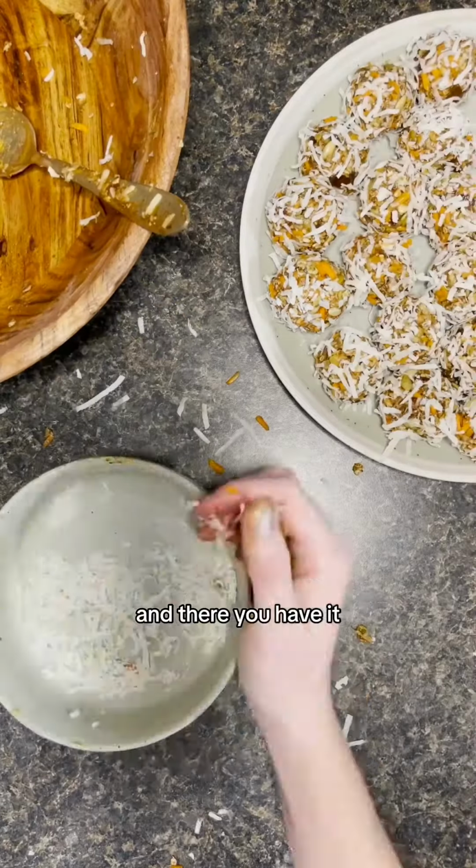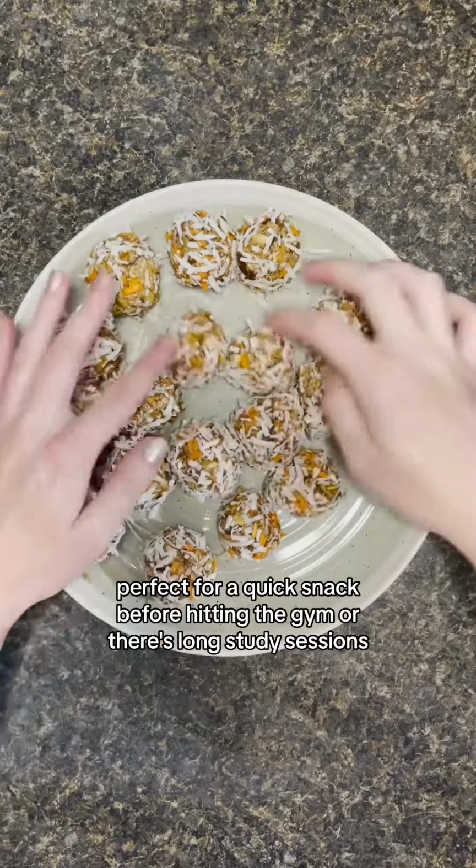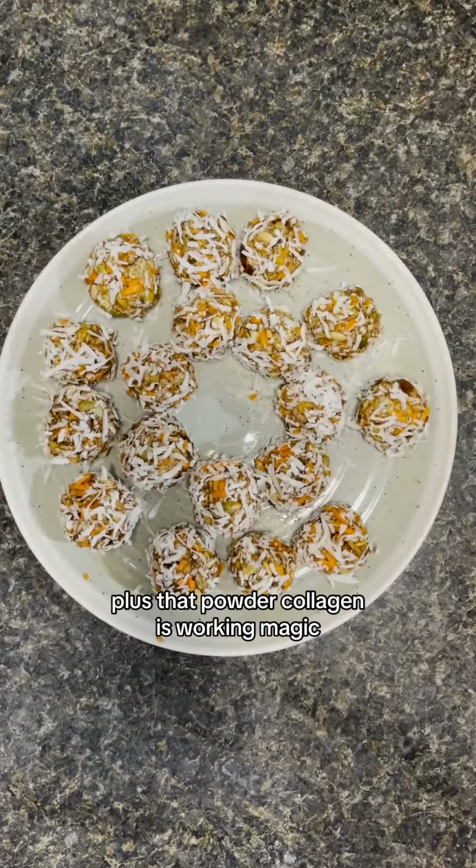And there you have it, our amazing skin-loving energy bites, perfect for a quick snack before hitting the gym or long study sessions. Plus, that powdered collagen is working magic.